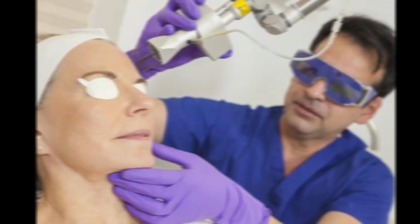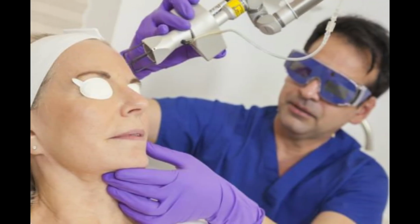Do fibrous papules grow back? Once removed, fibrous papules rarely grow back. On the rare occasion that it does return, you can opt to have it removed again if you prefer.